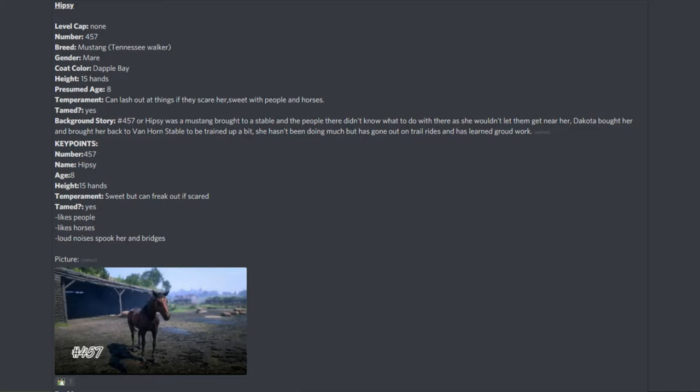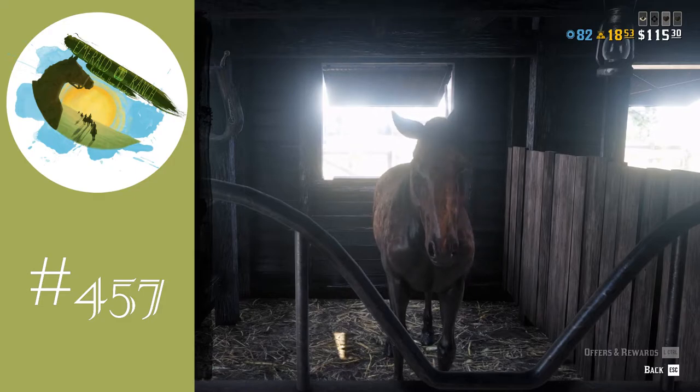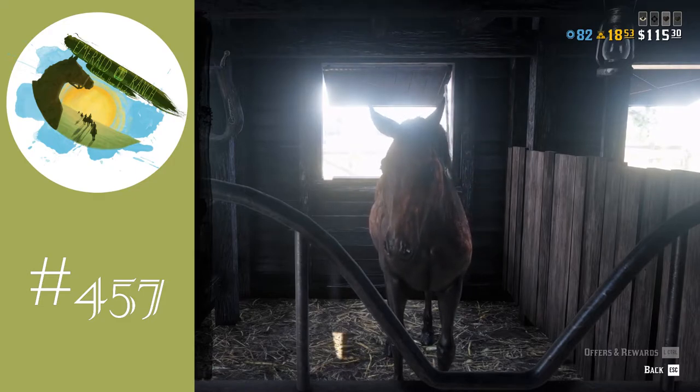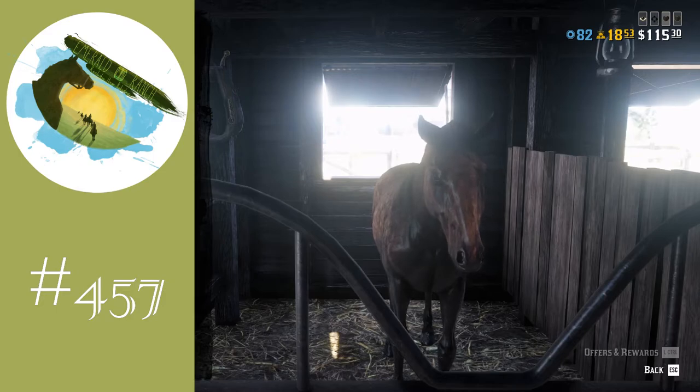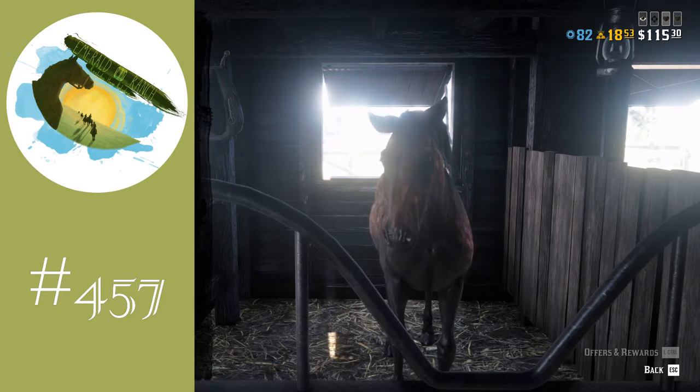So, the next one is number 457. It's a Mustang mare, a Dapple Bay. Its name is Hipsy. You did a little mini typo there, Deku. So the temperament is very sweet, but can freak out if it's scared. It is tamed, likes horses, likes people, and is spooked. Wait, loud noises spook her, and bridges. And this horse is for 800.